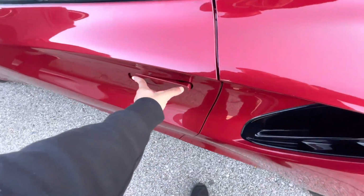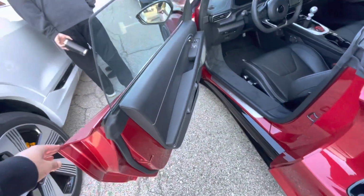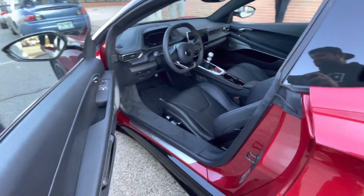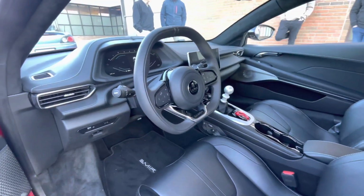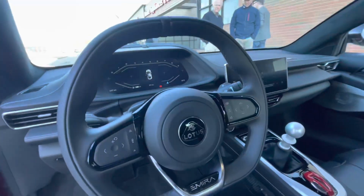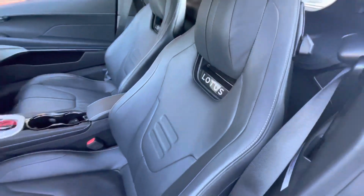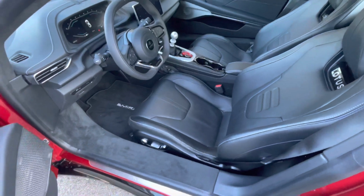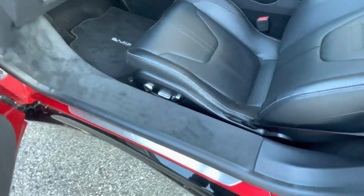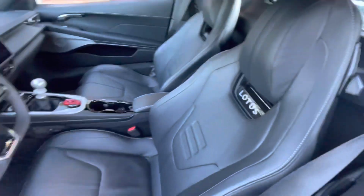Guys, check this out. Wow. Check that out. Check out that interior. It's kind of like BMW with the cluster. That's sick. Like the seats. Alcantara carpet. Alcantara headliner. Alcantara. Well, what do you think?